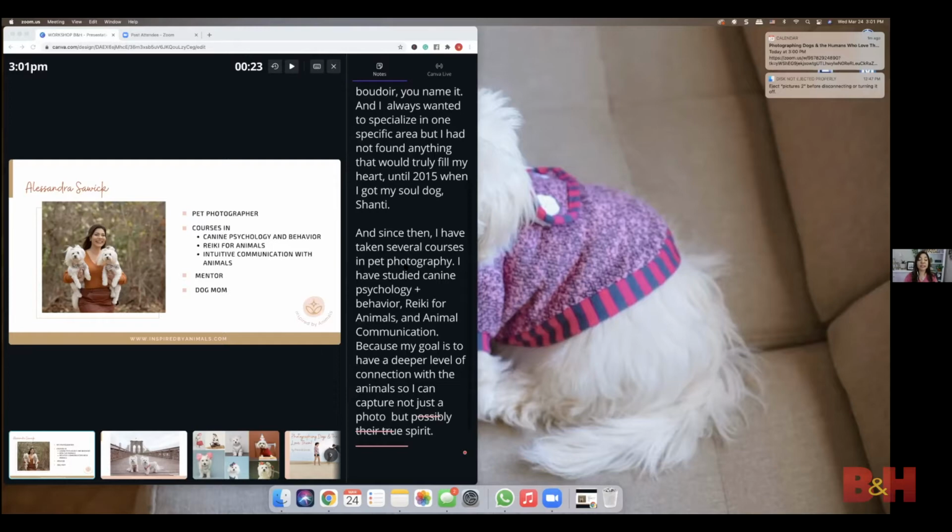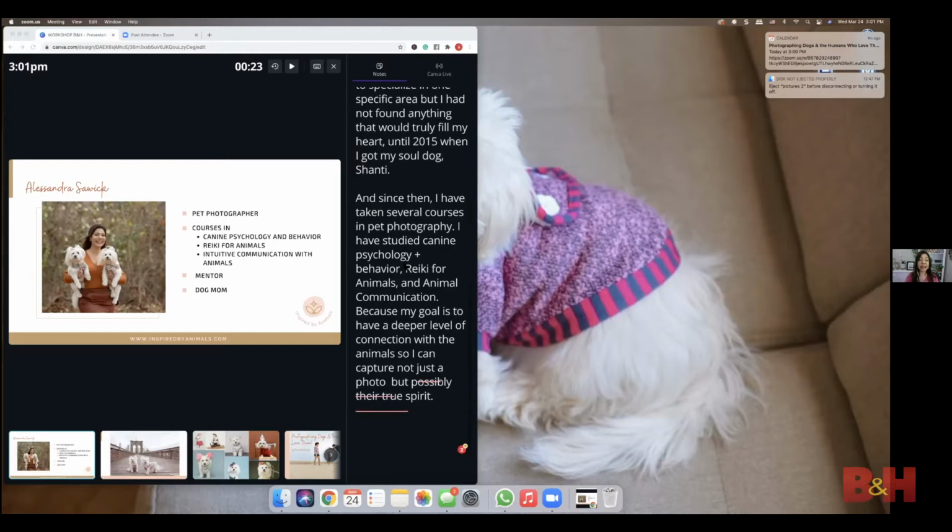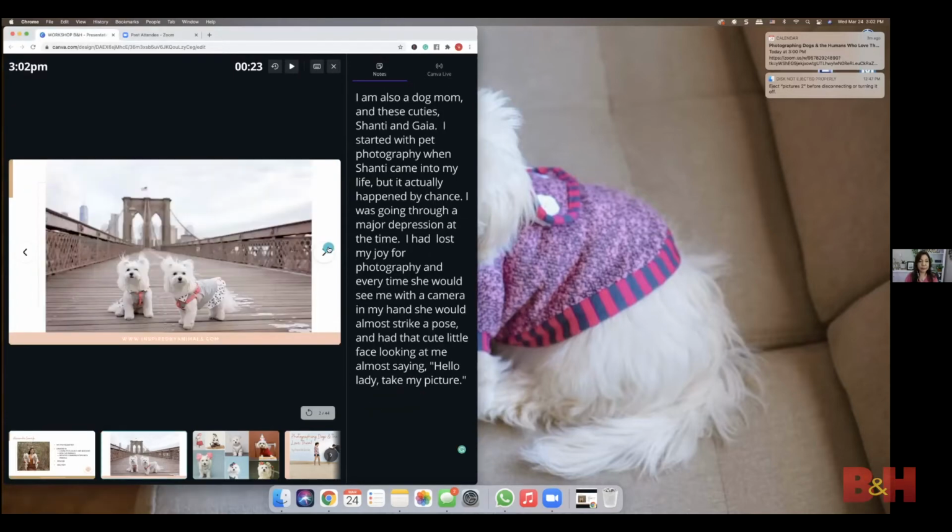I have also studied canine psychology and behavior, Reiki for animals, and animal communication, because my goal is to have a deeper connection with the animals so I can capture not just a photo, but possibly their true spirit. So I'm also a dog mom to these cutie girls, Shanti on the left and Gaia on the right. Gaia came a year later.